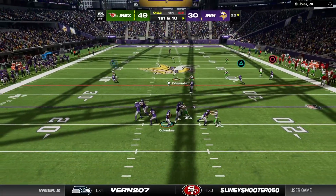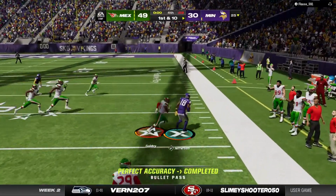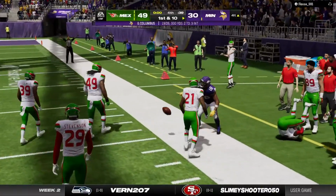One final shot. They'll look to throw. Complete. Jefferson the target. And he'll be out of bounds just shy of the 40.